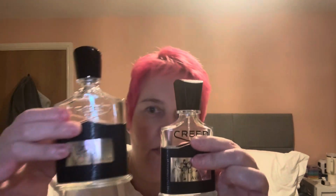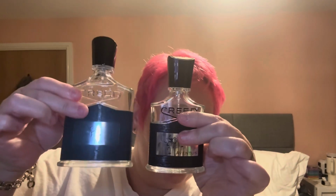Put them in because they don't smell. So last year's was 50ml, this year's is 100ml, and he has just run out of his 50ml. He has still some of that left. We have to sort these jars out.